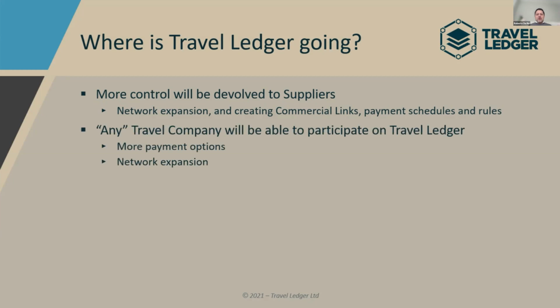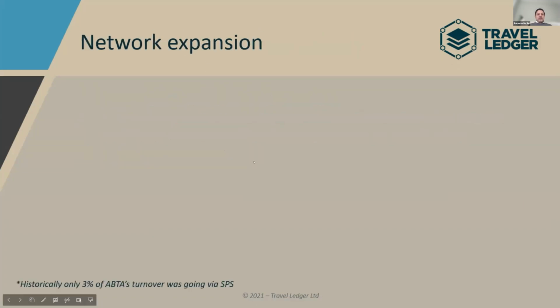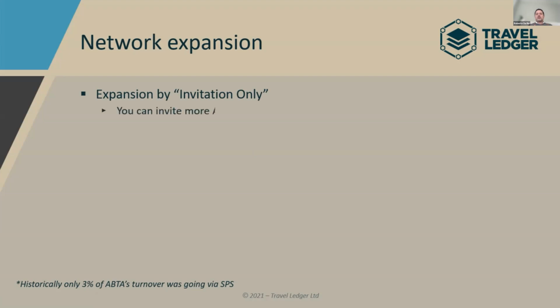So now this first phase is obviously about migrating over all of the ABTA members. We are in advanced conversations with Advantage as well. So Advantage is going to come on board, but also we're going to introduce more payment options, and we're looking at expanding the network. So what do we mean by expanding the network? It gives you the opportunity to invite additional partners that you might be doing business with, and that will be done by invitation only.